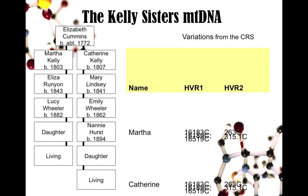But if you have a mystery, just like this one with the Kelly sisters, you can confirm the paper trail with this. These two descendants down here, direct female line descendants from Martha and Katherine Kelly, thought that they might be sisters, but they weren't sure. So they did the DNA test, they matched each other, and it corroborated that the common ancestor is Elizabeth Cummins.